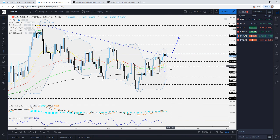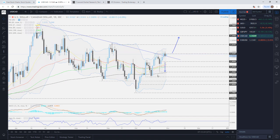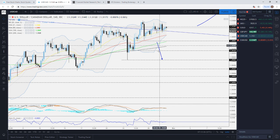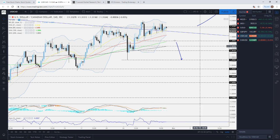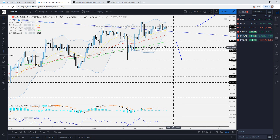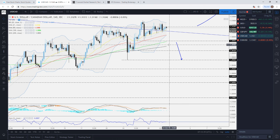On the downside, for us to start considering lower levels, jumping into a 4-hour chart on this one, we're going to keep a close eye on this area right here, around the 130.60 zone, because a nice good break below that could potentially lead towards a little bit more declines, but still be very cautious. We do have the 200 EMA here on the 4-hour chart, so keep your eyes on that one.